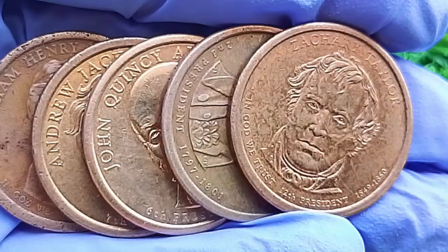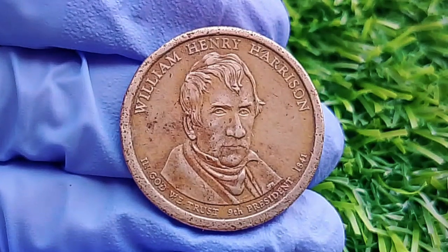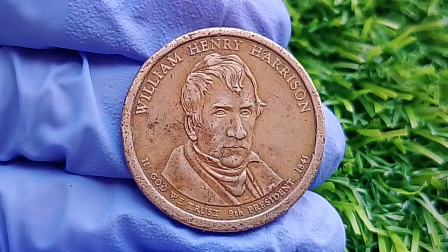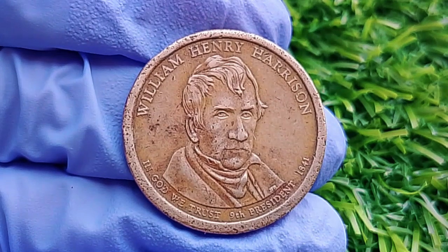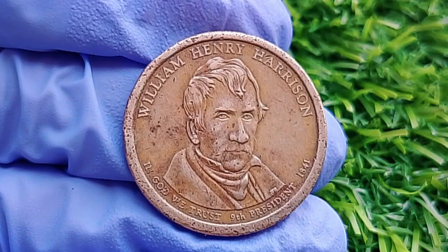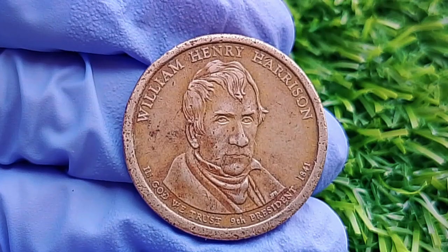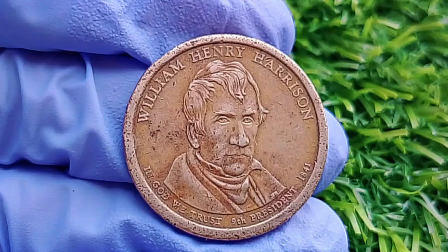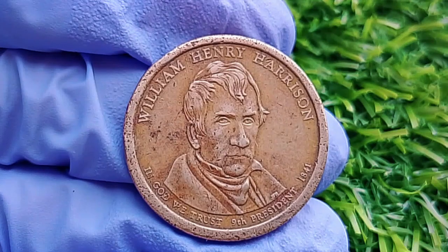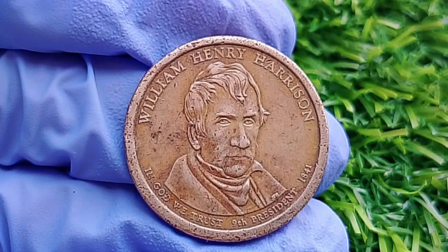Coin number 5 takes us back over 180 years, to the year 1841. Now, before you say, wait a minute, presidential dollars didn't even exist back then, you'd be right, but this coin is no ordinary issue. What we're looking at is a special piece minted to honor President William Henry Harrison, America's 9th president, who, tragically, served only 31 days in office before his death. That short presidency makes his coins some of the most fascinating and most desirable to collectors.